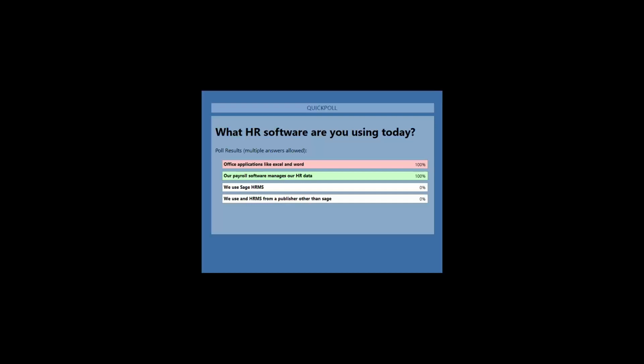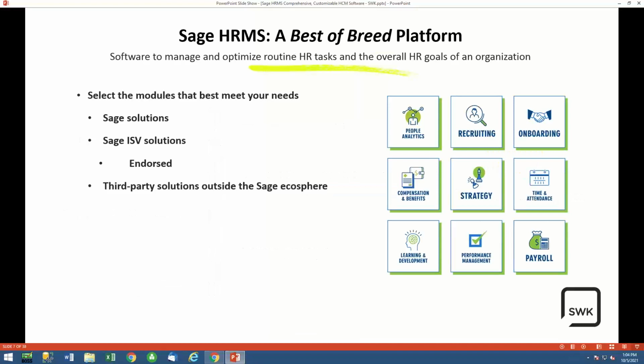So now let's deep dive right into Sage HRMS because it works so well with Sage 100 Cloud. Sage HRMS is a best-of-breed platform. That means you really select the modules that best meet your needs. Sometimes those modules will come directly from Sage, and sometimes they'll come from partners, ISV solution providers, who build add-ons to the Sage HRMS platform. And that's why Brian and I are here today.